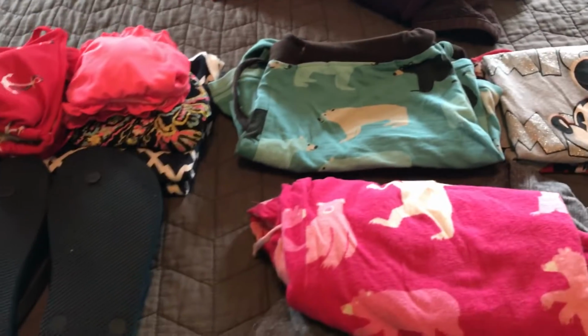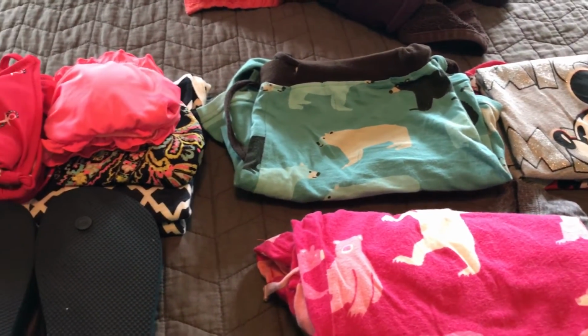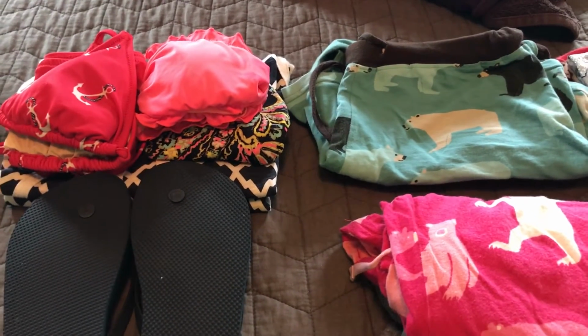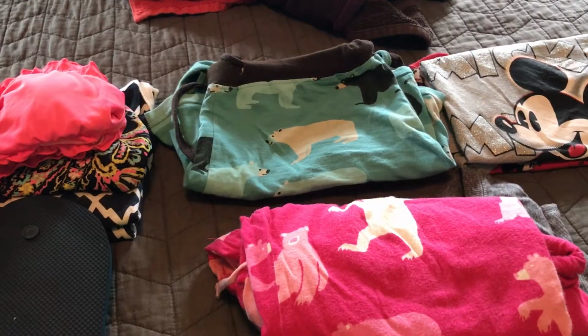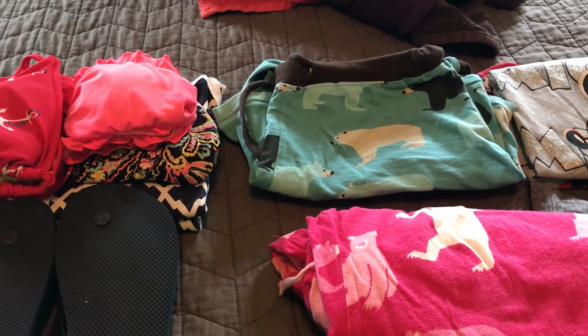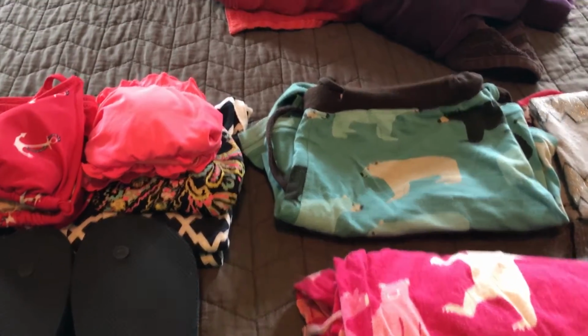I think it kind of makes sense in my brain why I would have them together, and I think that's what you have to do, really, is what works best for you, not necessarily what works best for somebody else. If it works best for you to keep your swimsuit in with your shampoo, then go ahead and do that. I don't know why that would work best for you, but maybe it would.